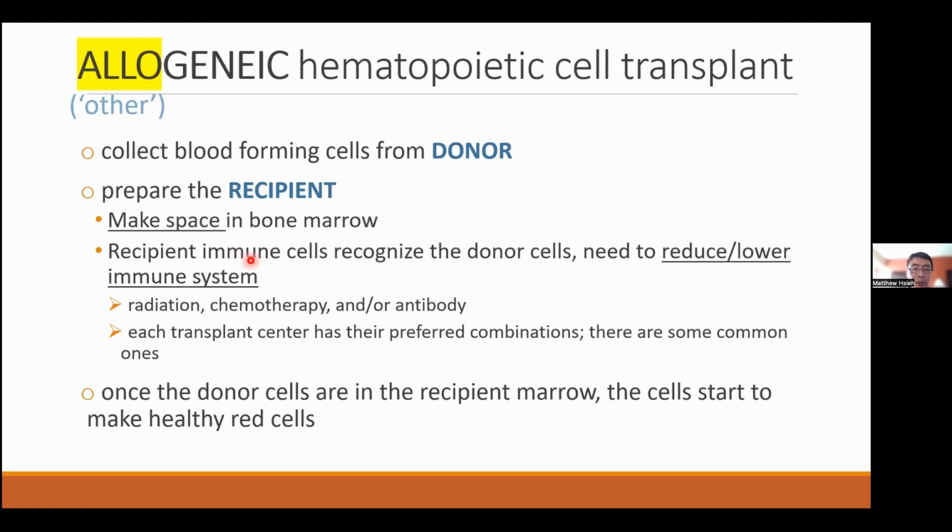And how we reduce the immune system is by some combination of radiation, chemotherapy, or some other forms of antibody. Each transplant center has their own preferred combinations, but there are some common ones. And when you go visit transplant centers, you should ask them about their preferred combination and what their transplant outcomes are.